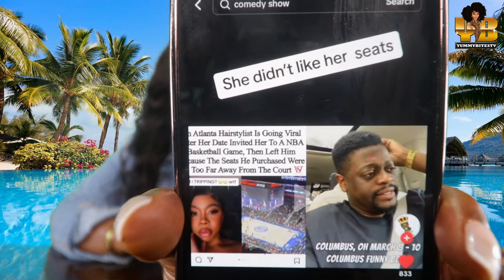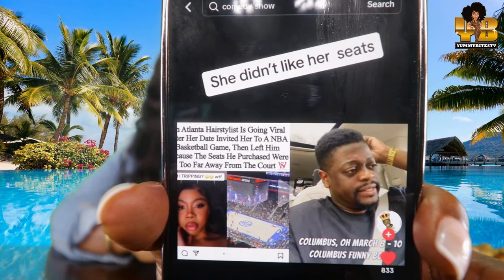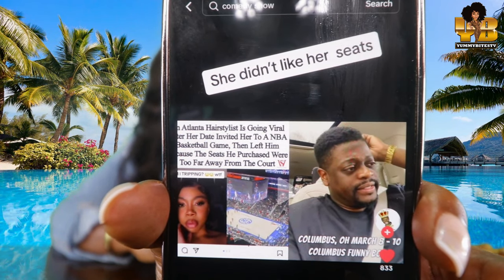Anyway, so did y'all hear about that girl from Atlanta, an Atlanta hairstylist? Something's always going on in Atlanta. Okay, so there's an Atlanta hairstylist going viral because her date invited her to an NBA basketball game. Then she left him because the seats that he purchased were too far away from the court. What's wrong with people? I do not understand. And here go the picture of how far the seats were away.